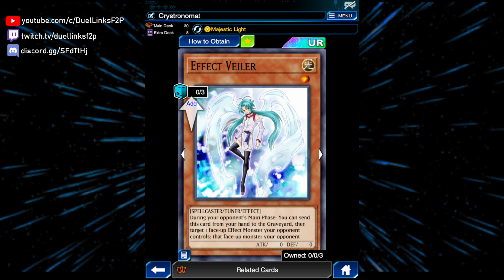Okay, so here's the short answer if you've skipped through everything else. No, it's not a must-buy, because it's only good in some decks and in some meta formats.